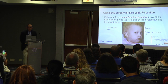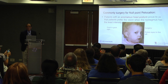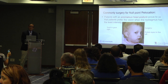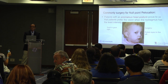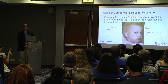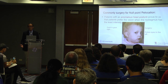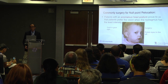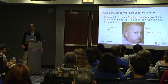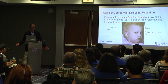So what this brilliant young child is telling us with this face turn is that, can we close the back door, please? With this face turn is that if they move their head into a position where the eye movement is less, they're happier with their quality of vision. Pretty simple. And so basically that's what a lot of our surgery has been directed towards since we've been doing this research, trying to find out to what extent and how much you actually improve someone's vision with their kind of nystagmus if you minimize that shaking, like you do if you create a null point in all positions of gaze.